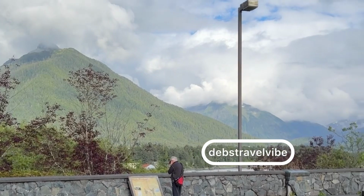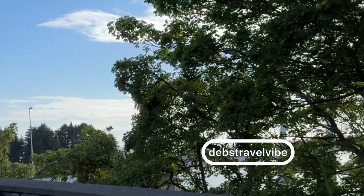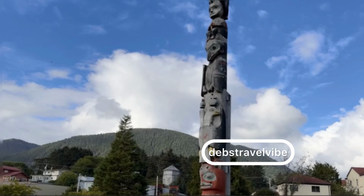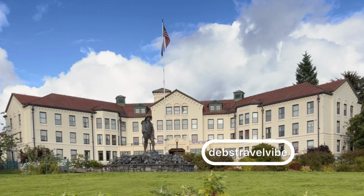By this time, my duck fart shot had worn off and we were ready to head down the steps to Totem Square. Because we did not have enough time to go to the Totem National Historic Park and the Tlingit Totem, we figured this would be the next best thing. This building is Sitka's Pioneer Home, which is now a senior community center.